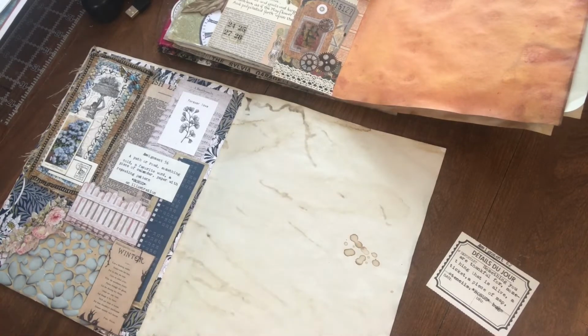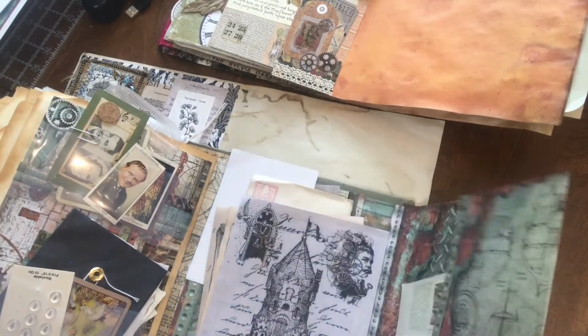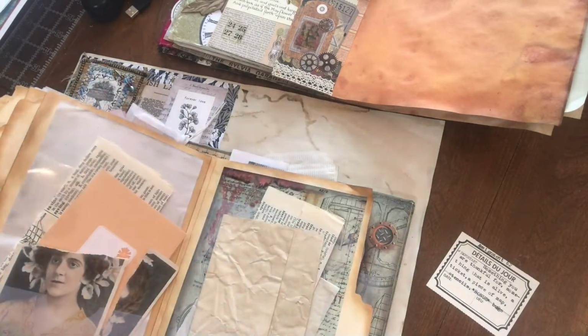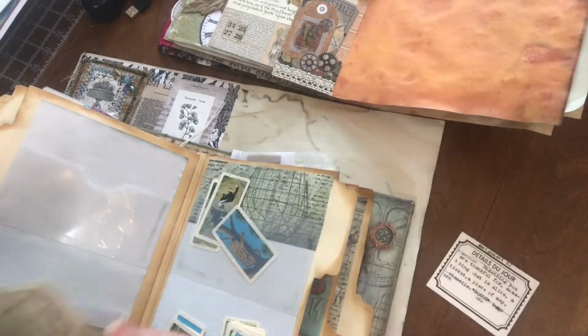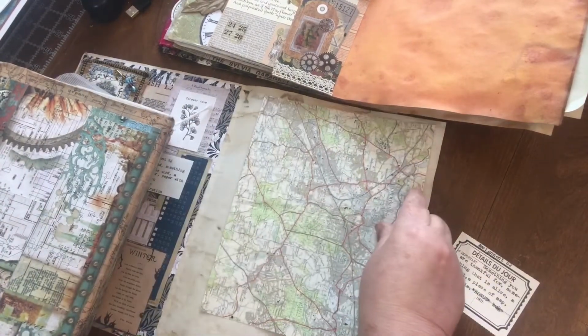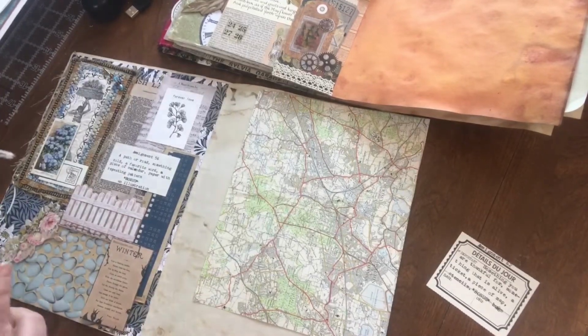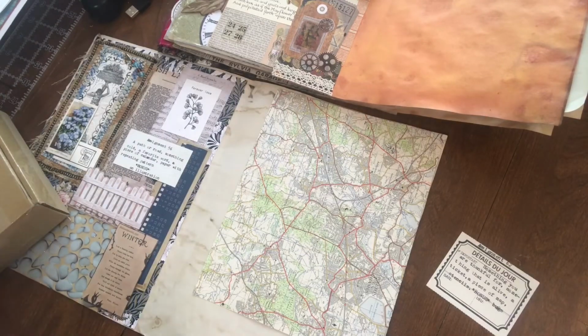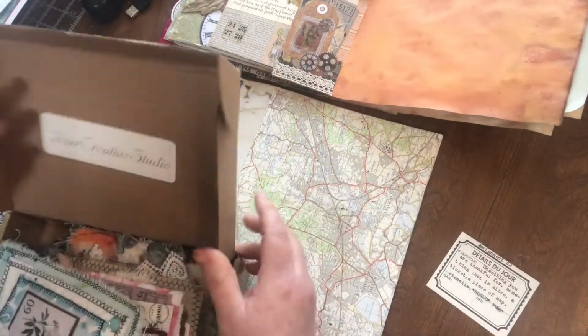Okay, so let's look for some backgrounds first. This is my ephemera book I made. One of them, at any rate. And I'm pretty sure, yeah, I have map in here. So, here's map, and we can use that for our background. Something you're thankful for. Well, let's see. Let's look through some of my stuff and see if I can find something I'm thankful for.